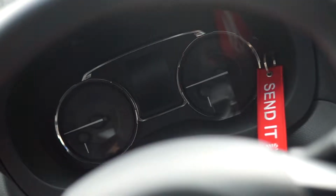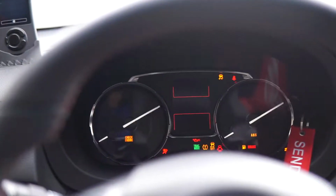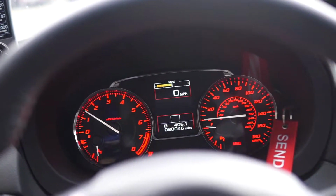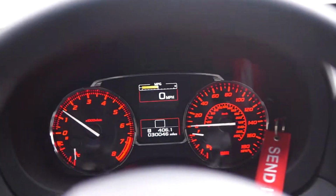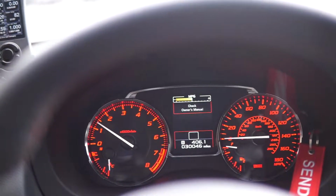Made it back to the house, so luckily my mom has a garage because it looks like it's about to rain. Hopefully she starts up. I haven't started her in a few days. Let's switch it back to the gauges. I'm not gonna let it warm up because the RPMs are pretty high right now, and if I let it warm up, the RPMs are gonna drop and the car will stall out. So I'll see you when I get to my mom's.